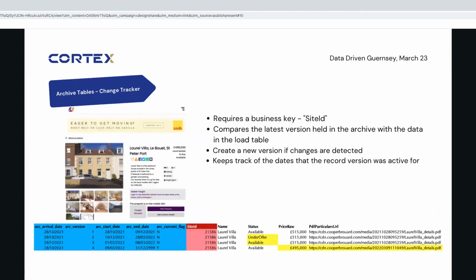So for the archive for a change tracker, again, I've added these blue fields here. They record when a record arrives, and a version, so you can quickly order it to see the order of events, and then each record has a period of time that it's active for. So record 1 arrived on the 28th and disappeared on the 9th of December, and you can see what changes between them.